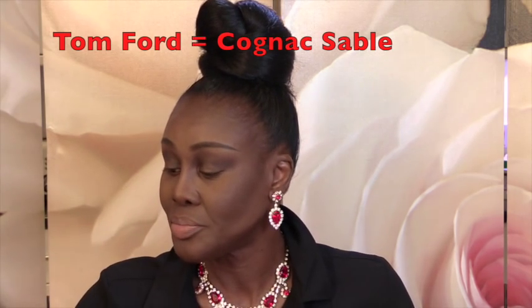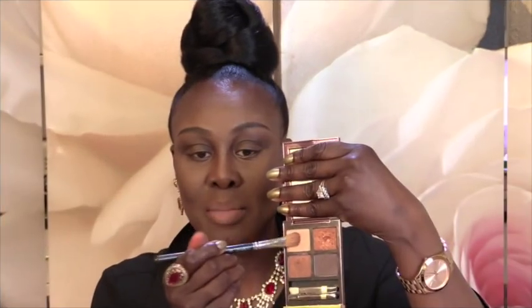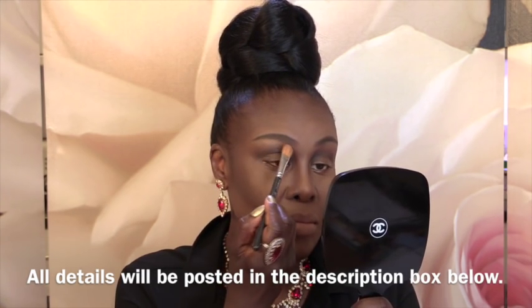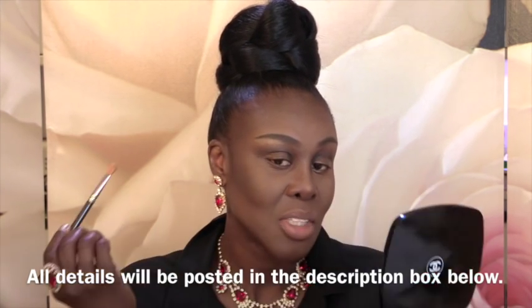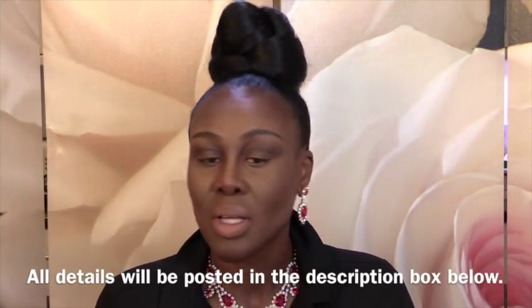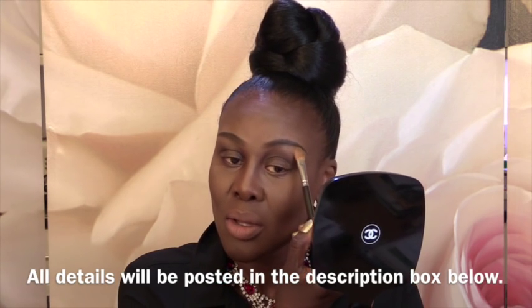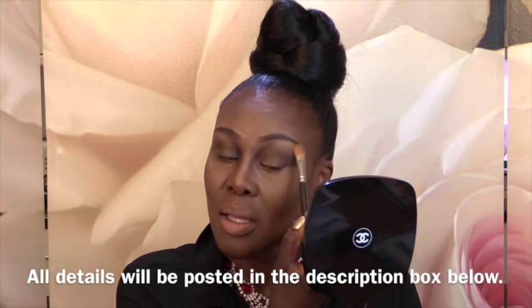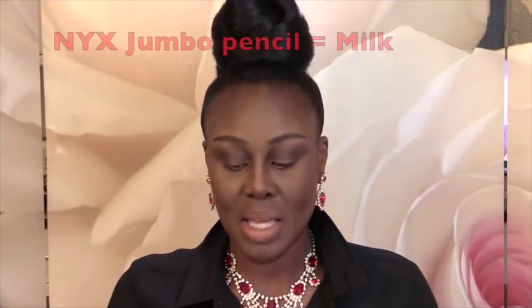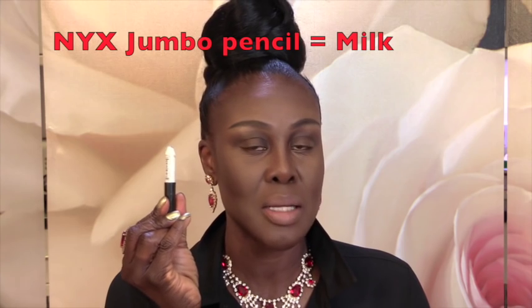I adore it. So I take my 252 brush, also by MAC. I just dab like so on both sides and I just go underneath the brow. There you go. And it just picks up the eye, you know, it just gives it that lovely golden color. And that's all I need, actually. See? Then we're going to take the NYX Jumbo Pencil in Milk.